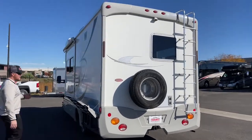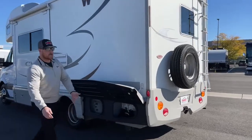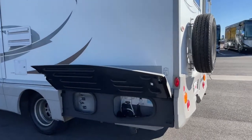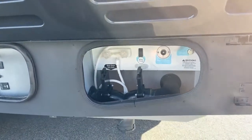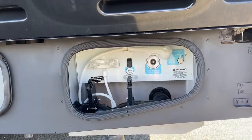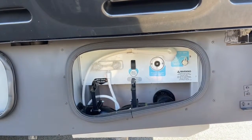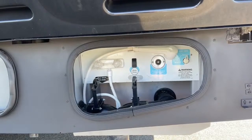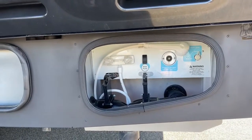Coming over to the driver's side, in the very back, we've got our water compartment. So in there, we're gonna have the city water connection, the fresh water connection. There is an exterior hot and cold shower. The valves for your gray and black tank dumps, so your wastewater as well as your sewage. And then a remote water pump switch, so you can turn the water pump on and use that exterior shower while you're outside without having to go in.